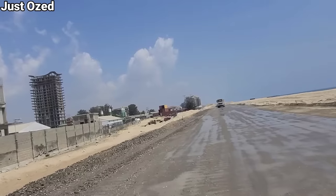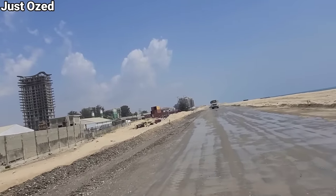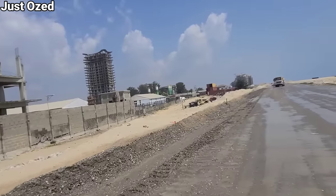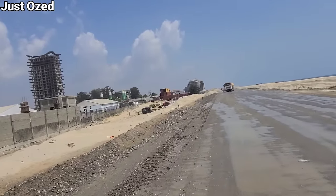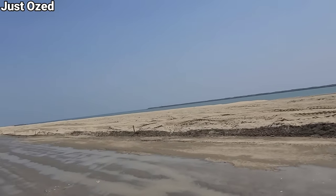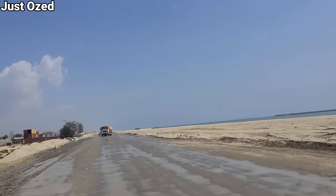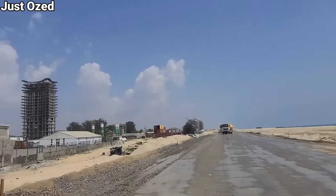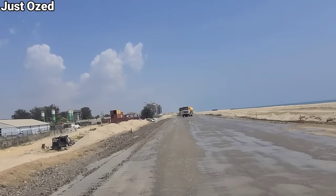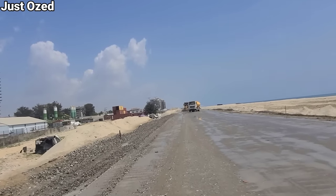So guys, as you can see, I want to believe by this time next year, January, February, they should have paved this section. As you can see, this is the ocean, the Atlantic Ocean. Driving through this road, you'll be seeing the ocean, just too close. What I'm seeing here, obviously, they will start paving this section.